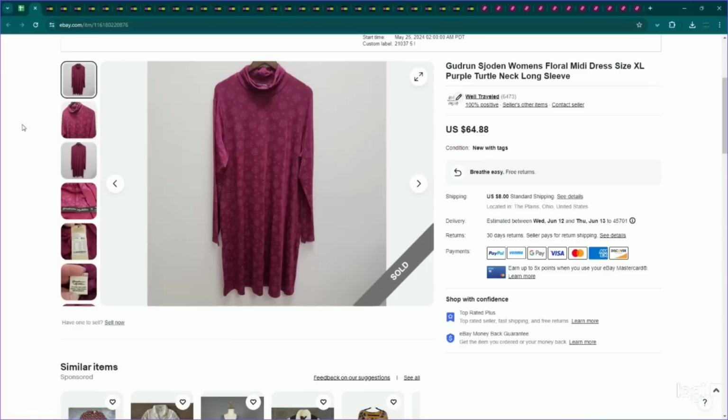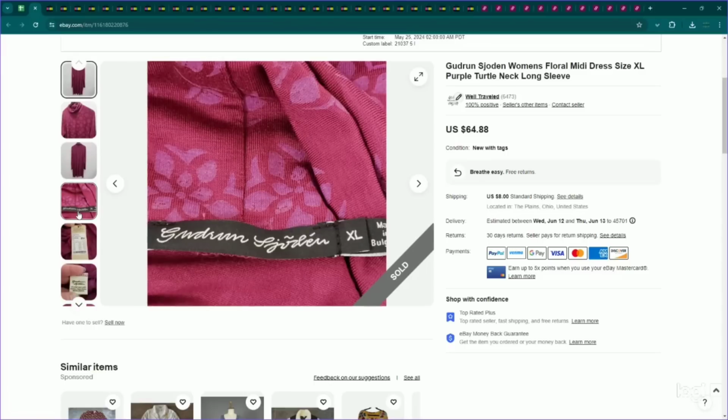Anytime you can get a new with tags item for close to retail price, you know that there is a following in the brand. So definitely want to memorize this one. I pick up anything that I find.